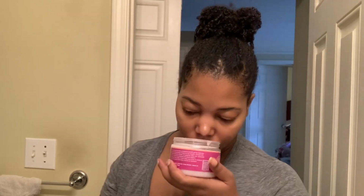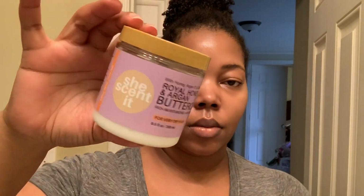So I was trying to decide what co-wash I was going to use this day, and I kind of just based it on smell, truthfully. So I went in with the Tahiti cocktail one, and then I'm using my Marula Mallow and Royal Honey and Argan Buttercream combo. I love both of those products. I also just talked about this combination in my winter hair care stash. And then, of course, I am going to be topping it off with my main choice Pearly Braid Out Glaze.